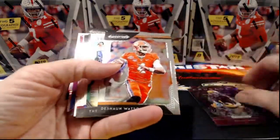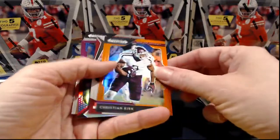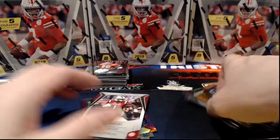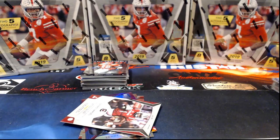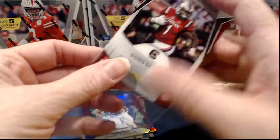But that's really kind of what we're doing. We're basically investing in the kids that we think are going to be drafted high and perform well on the field. And we kind of play them like they're the stock market, I guess.